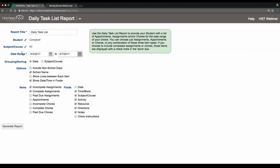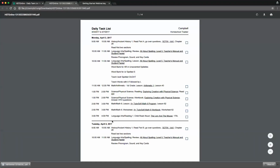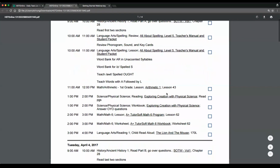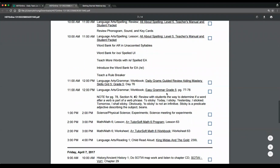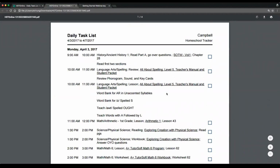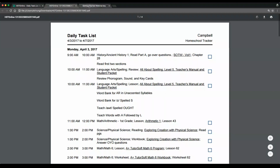I'm going to choose Campbell here for all subjects and courses. I'm going to keep the rest of these the defaults for now. And I'm going to click on Generate Report. And now I'll pick up the report, which will download a PDF. And here you go. So this is a PDF file that I could print out. And it's basically a list of all of the things that she has to do next week over 4 pages here. So really handy if you want to print that out and put it up on a bulletin board or something. It gives you all the information that each assignment has. So that is the daily task list.